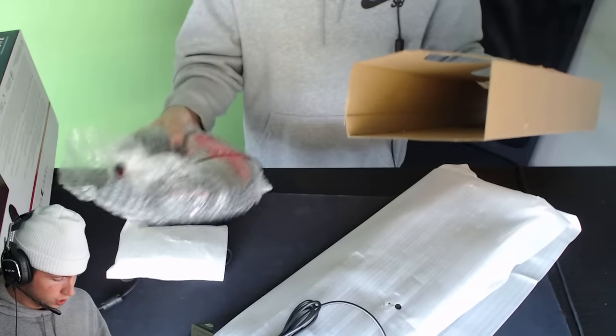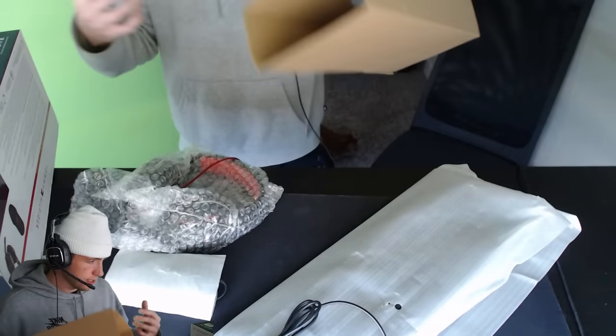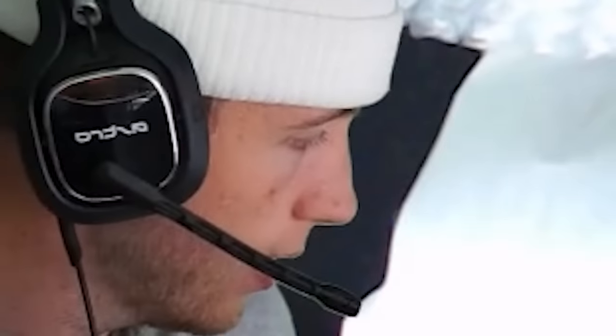This headset out. Nice red cord on this bad boy. So they got the red and black theme going on. I guess that's their colors. Part of their colors. It should have been red and blue, but, you know, who am I to say?